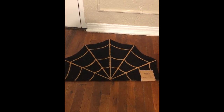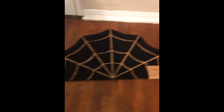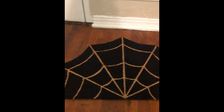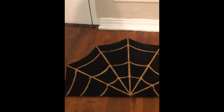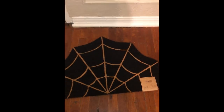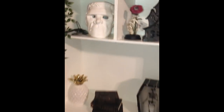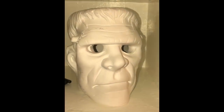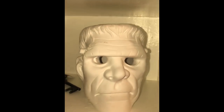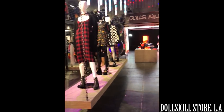So who reckons this will fit in one of my two suitcases? It's a lovely doormat though. I haven't seen anything like it in Australia. And I did check, the store would not ship to Australia, so I figured I should buy it. I mean, it's pretty much as ridiculous as Vaughn buying a 4 kilo head of Frankenstein and all these delicate little houses that we've bought.